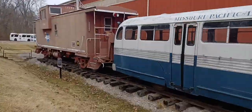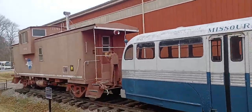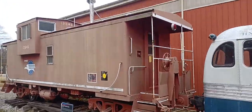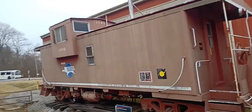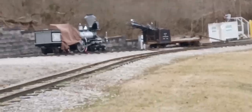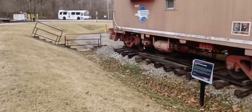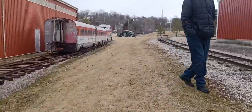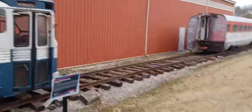Here's where they store the miniature train. And last thing back here, this Missouri Pacific caboose. Also, there's a C.P. Huntington miniature train replica. Now, let's actually get to the point of what we were doing here.